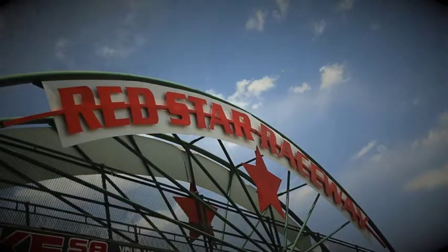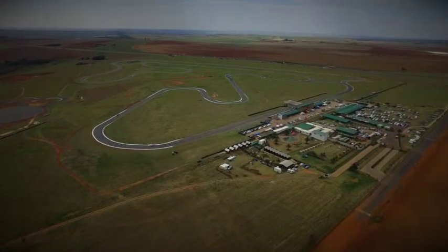The Midas Historic Tour paid their first visit to Red Star Raceway for the final round of the 2015 championship.